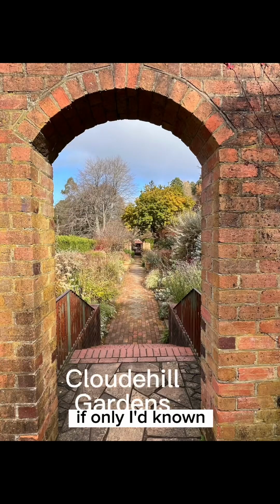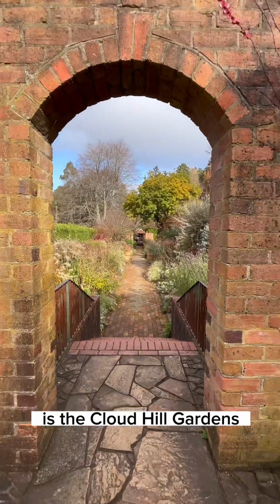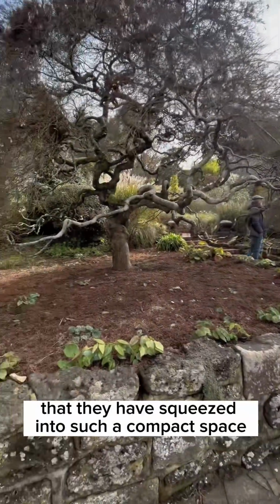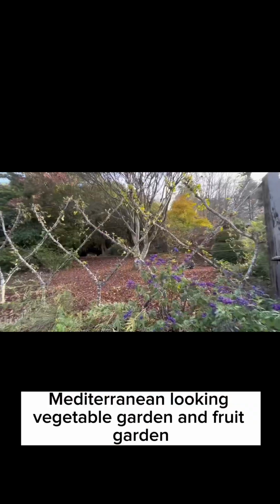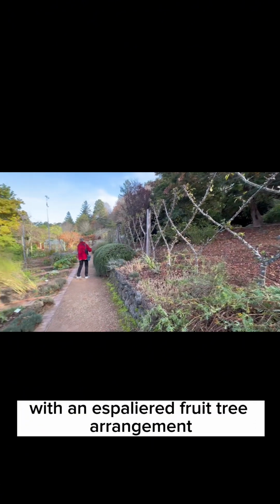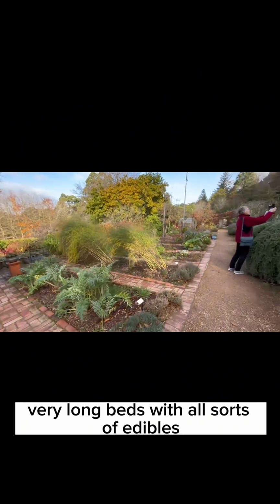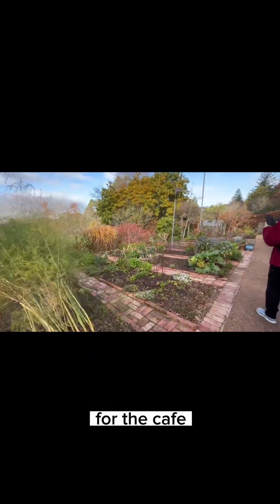Another garden really worth seeing in the Melbourne area is the Cloud Hill Gardens, a private garden and a garden centre. But look at the plantings that they have squeezed into such a compact space, Mediterranean looking. Vegetable garden and fruit garden with an espaliered fruit tree arrangement. Very long beds with all sorts of edibles which they use to serve people for the cafe or pick for the cafe.